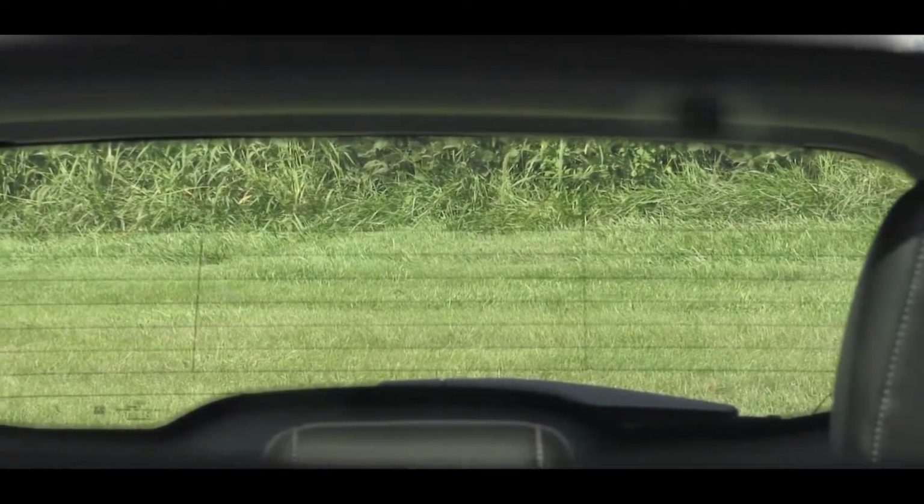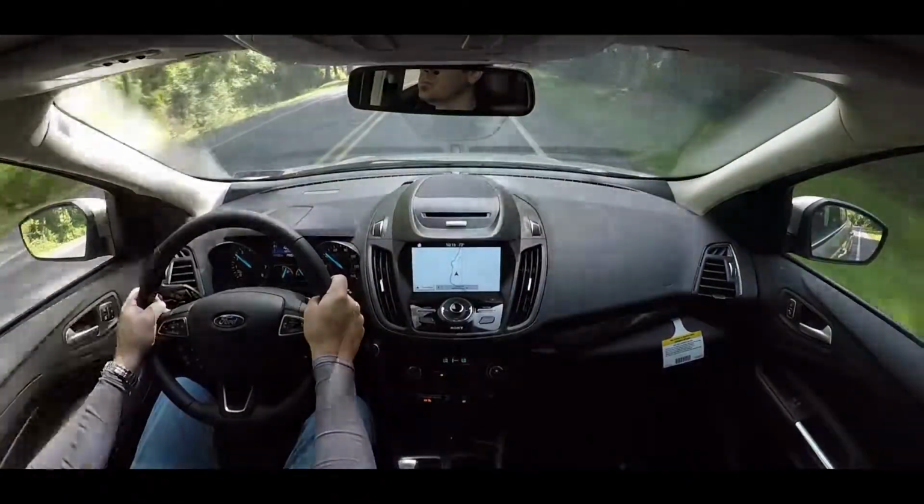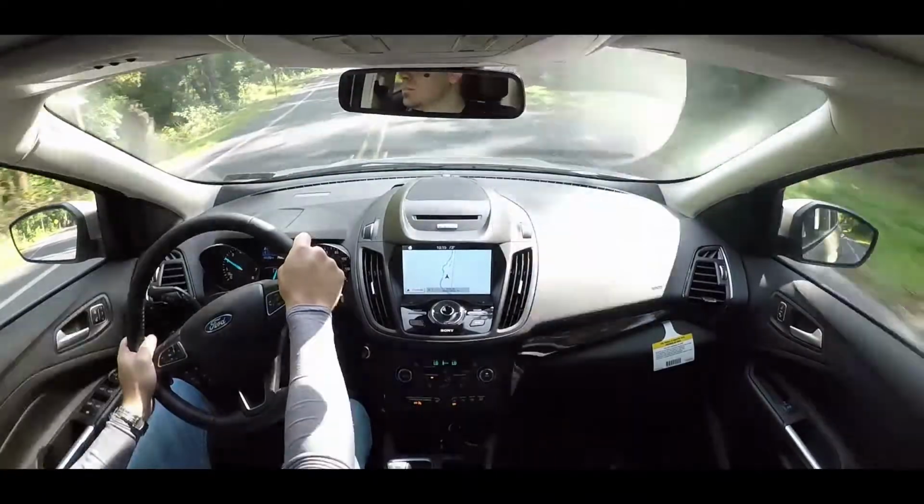Then another thing I wanted to mention to you guys is when it comes to the steering feel, this does have a heavier steering feel for an SUV. Again, big fan of that. Definitely feels like you're more in control of the vehicle, at least when it comes to steering and handling.